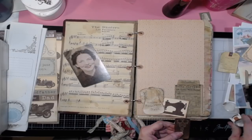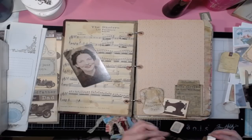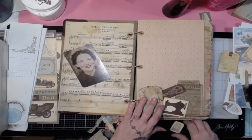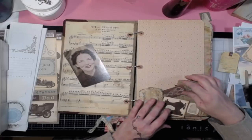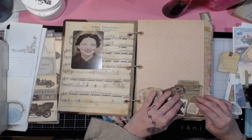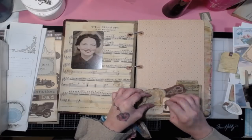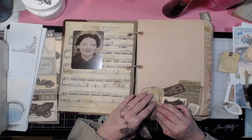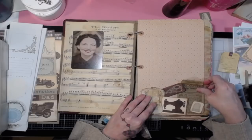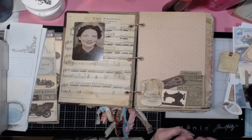Just do the edges of this so the light's not really showing. And we can start kind of assembling that to each other first, and then I'll put it in as a pocket. So I'm going to be assembling. Start with the easiest one, and that's this one here.